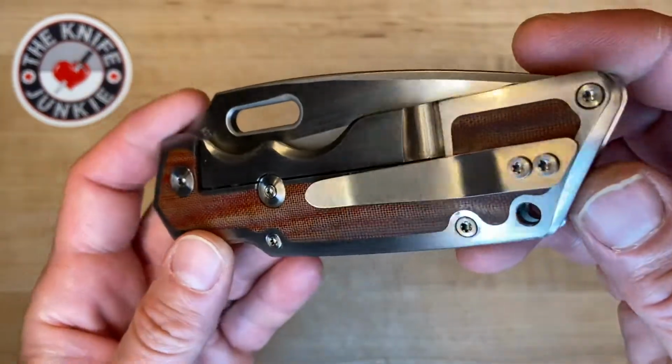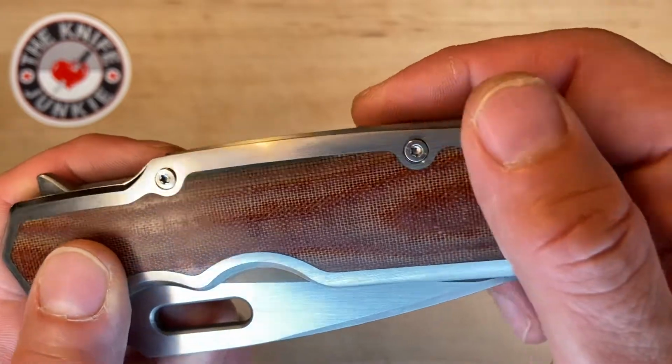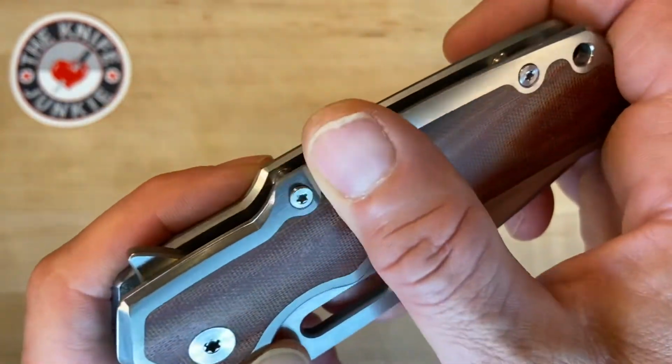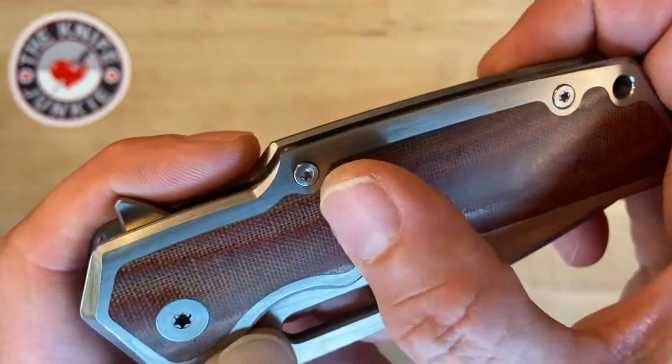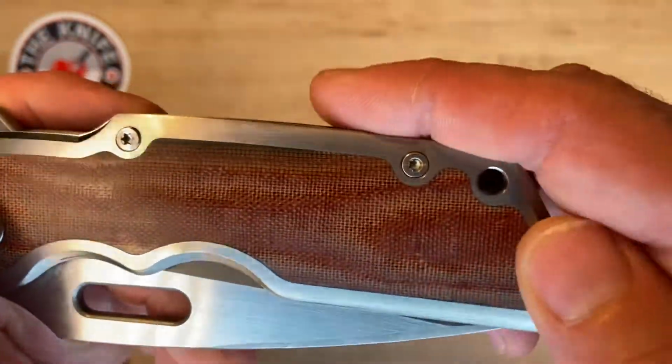And yes, I'm getting to it. That Micarta inlay is just what really got me. The Micarta inlay. And you feel it, you cannot feel where they come together. And to me, that's so gratifying.